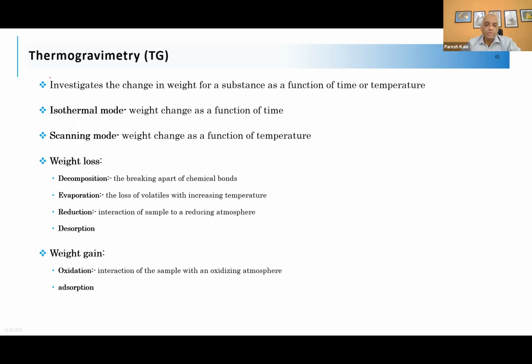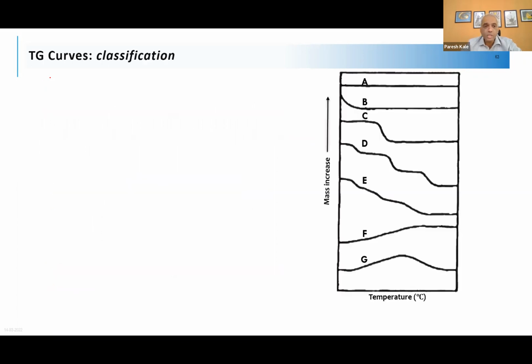Loss will give you decomposition, that is the breaking of certain chemical bonds, evaporation of certain materials, or reduction of certain species, and then desorption. So if any gas is absorbed, or getting dissolved, and weight gain is largely due to oxidation. So this is the interaction if any oxide is present. That's why you should be careful in such an experiment that there is no oxygen present, so it is normally done in an inert atmosphere.